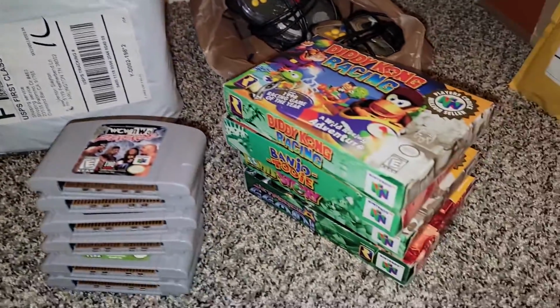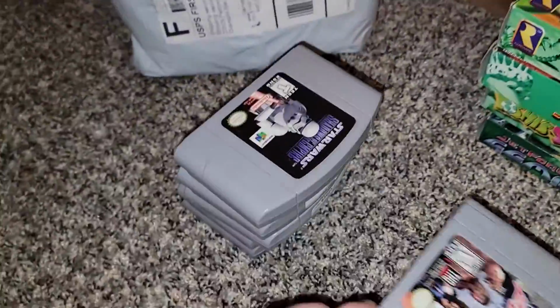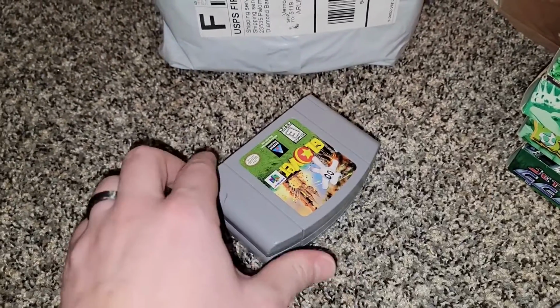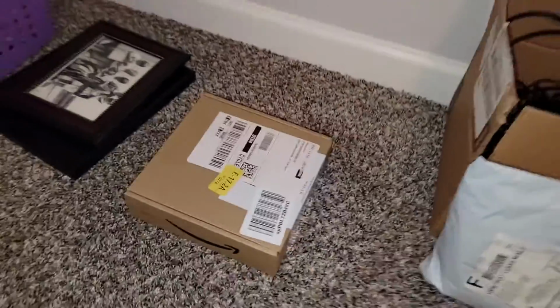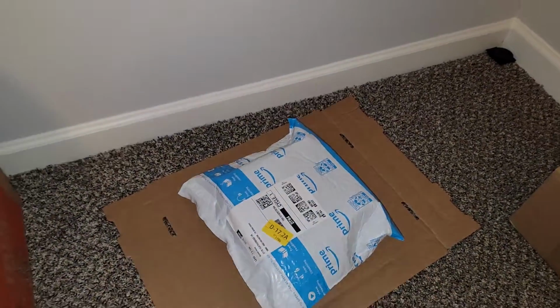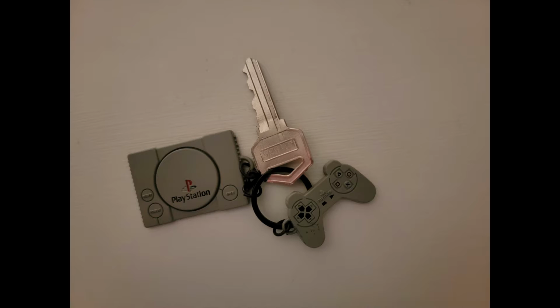All these games I need to clean. Everything in my game room is cleaned and perfect. These things have been bought at garage sales or from people, so honestly don't even know if they work yet. I just need to go through them, clean them, and all that good stuff. So anyway, this is another arcade cabinet I built for friends and family. Then again, another package, I have no idea what's in it. There's another PS3 I need to try to fix. That's one of the originals.